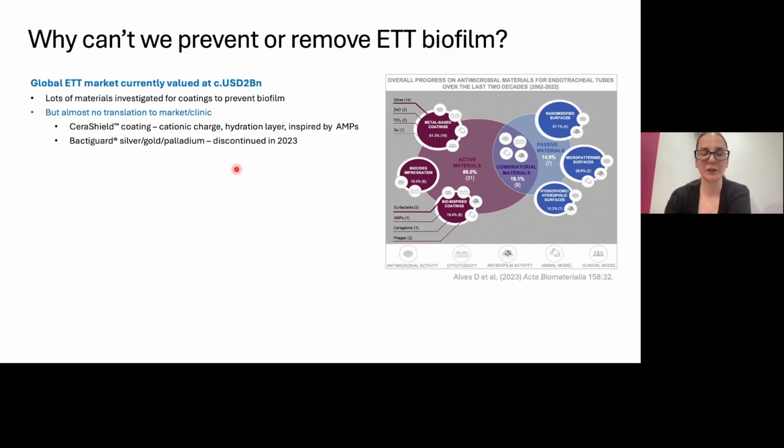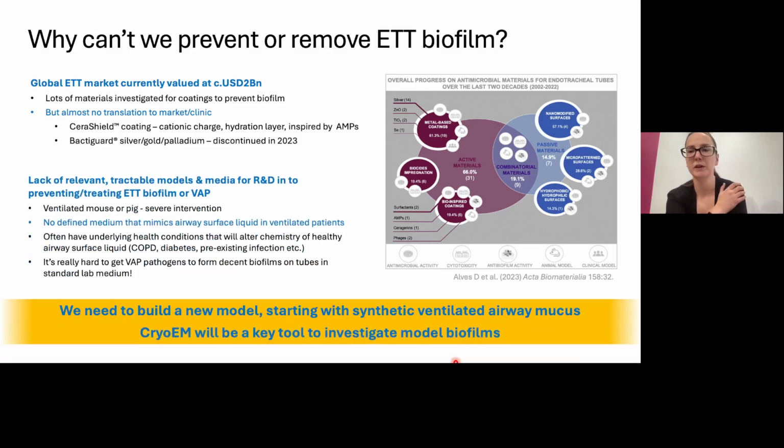If you contrast this with the myriad functionalized advanced wound dressings to prevent and control contamination, the market for endotracheal tubes is absolutely tiny. I think one big reason for that is we don't really have any good, tractable, valid models to use in the lab to test these materials and find out more about the microbiology of the biofilms. There are animal models for ventilator-associated pneumonia, ventilated mouse and pig models. That's a really severe intervention, very expensive, very low throughput. We're thinking about reducing the use of animals in research. This is something we want to get rid of, really, if we can.